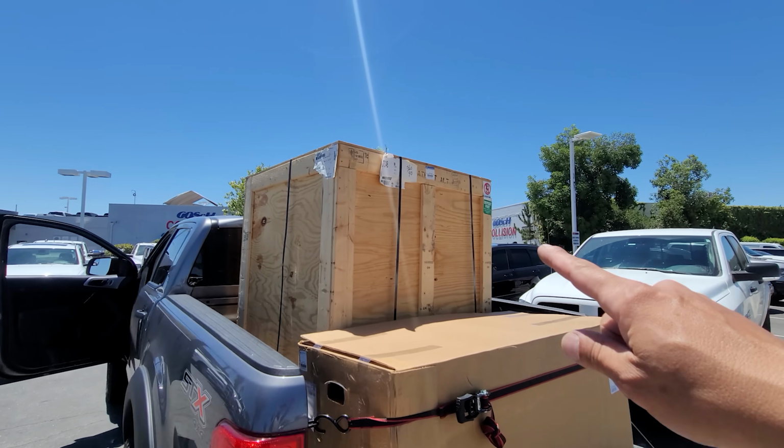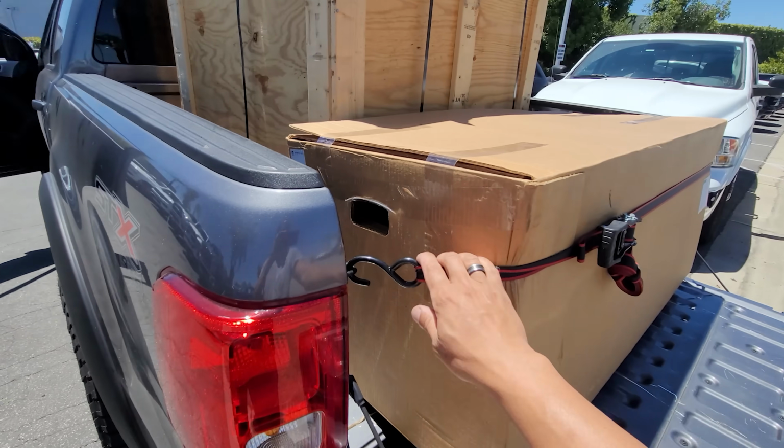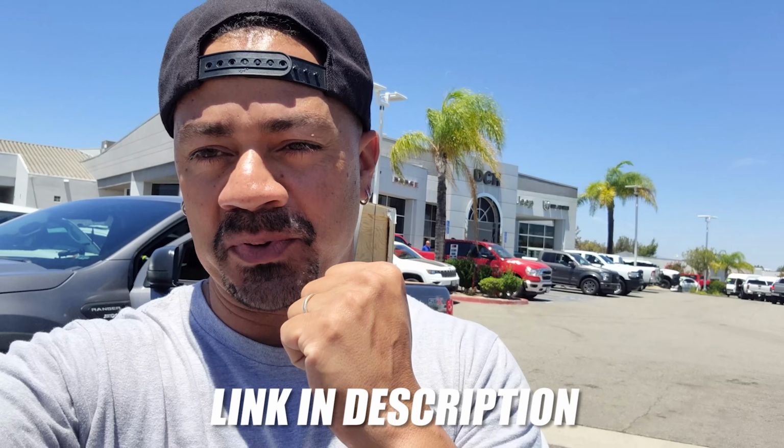We have a huge crate, a smaller one here, and then we have another box up front. Hopefully this will hold everything in place. Everything is completely loaded. Thank you so much, everybody at DCH of Temecula. I really appreciate you guys. You took care of me right away the second I came in. They were like, yep, we're ready for you. Bring the truck out back. They loaded it up super quickly. And here we go, we're ready to go.